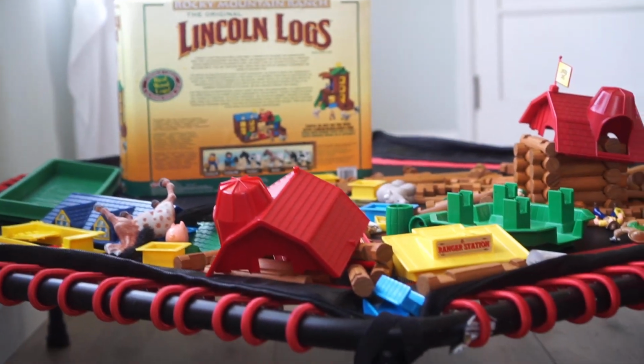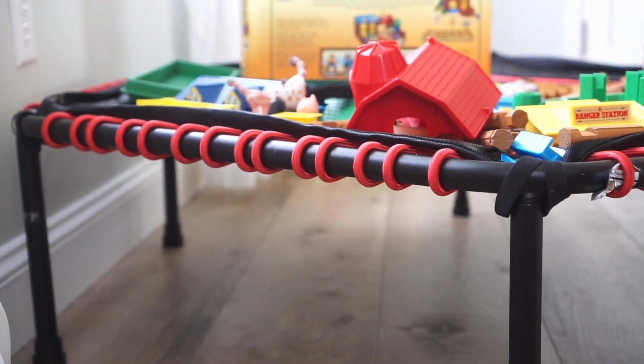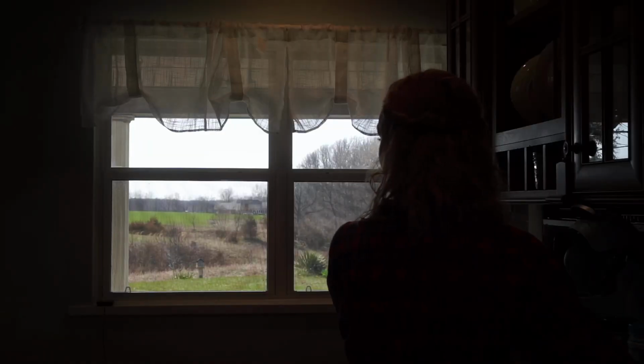Another most used item right now are the Lincoln logs. My two oldest have been really into these lately, so this is another activity that I keep out for them, and I like having this because it creates that invitation for play for the little ones.